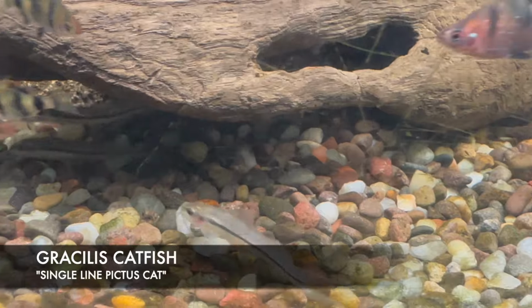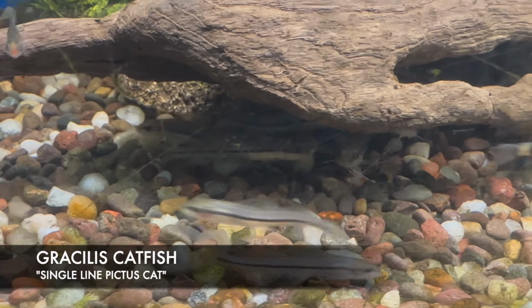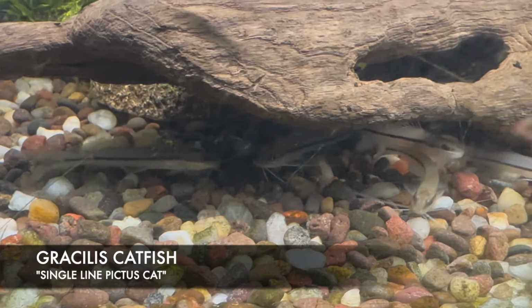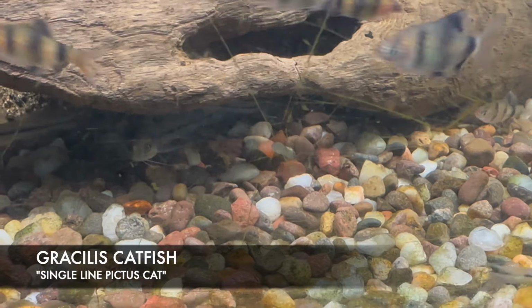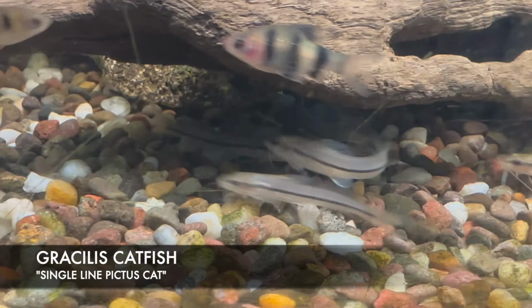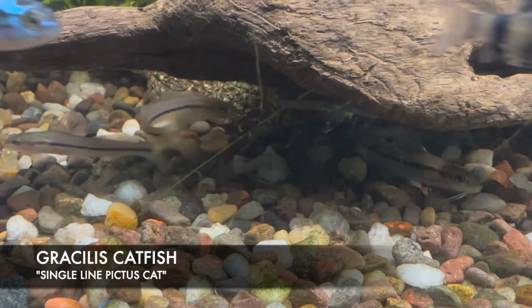These are some nice little single line Pictus catfish, also called Gracilis Pictus catfish. They're one of the smaller Pictus cats. They usually top out at about 3 to 4 inches. They make really good tank mates for barbs and other semi-aggressive fish.